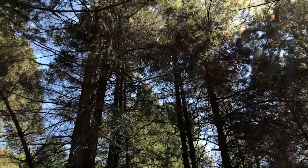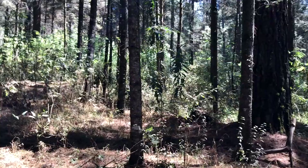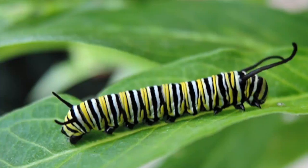The female monarch butterfly lays each of her eggs individually on the leaf of a milkweed plant, attaching it with a special glue she secretes. A female usually lays between 300 and 500 eggs over a 2 to 5 week period. After a few days, each egg hatches into larvae, also known as caterpillars.